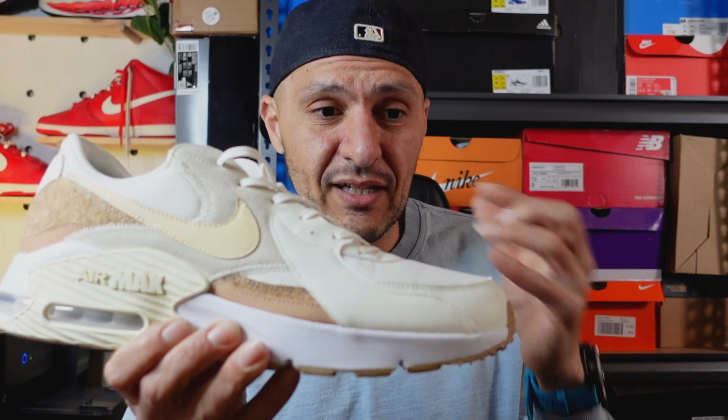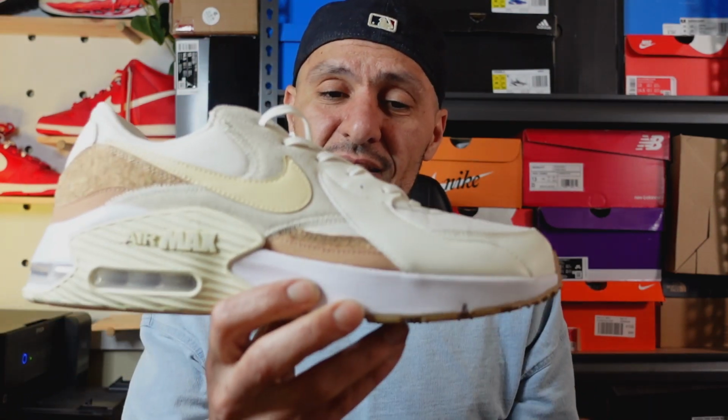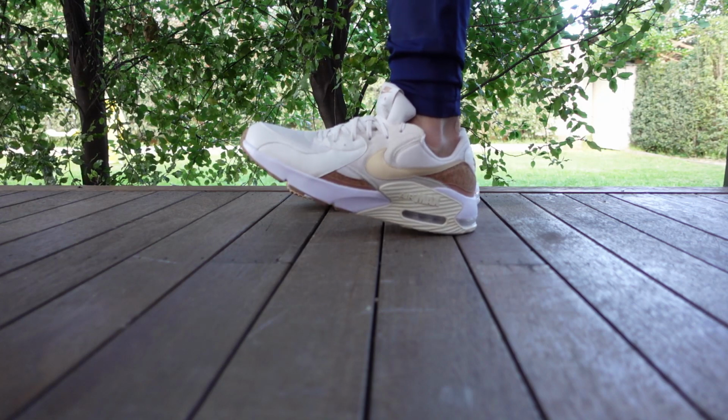I can say with this killer colorway, I paid $90 for this shoe. It's a recently released colorway, so it's not like it's something that was aged, and I just think it's excellent value for something that does look pretty sweet. The Excee is different to the Air Max 90 though.